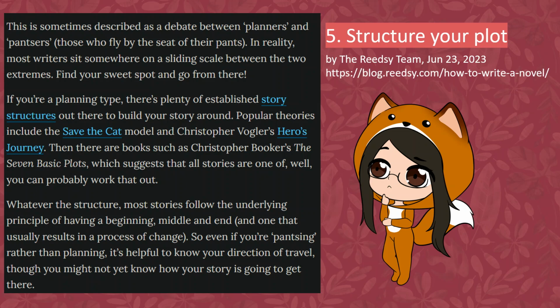7, which suggests that all stories are one of 7 basic plots. Is that what they're trying to say? I don't know. Whatever. Okay.